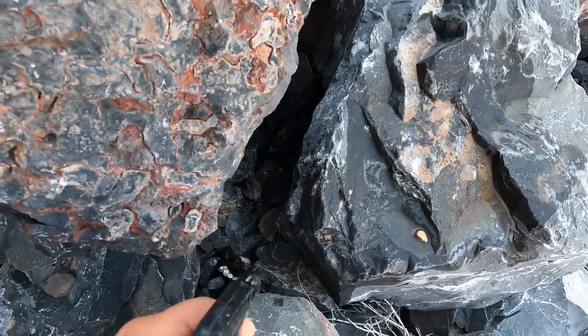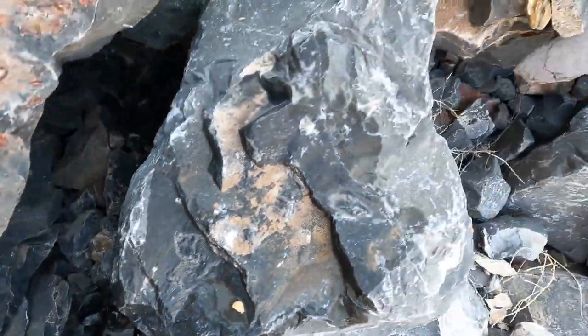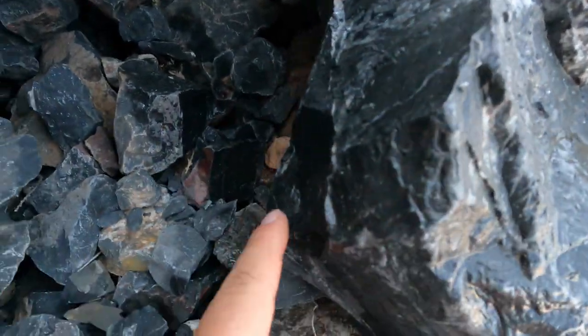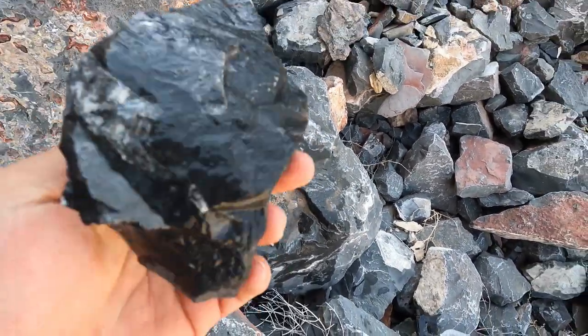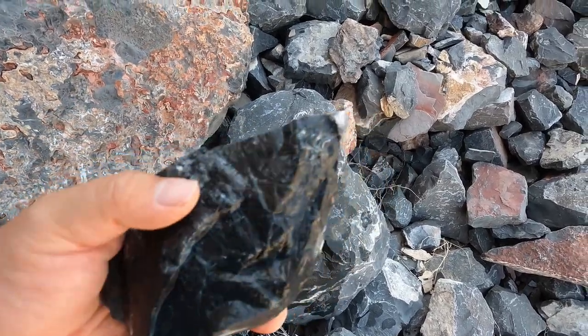Oh, there's some corals there. Okay, I'm gonna try and maybe break that edge off. I can see some corals there. Okay, I broke the edge off. There's more corals going into the rock. And this is what I got off. That's nice. This is pretty nice. I don't know how well you can see that, but we got two corals there and another one there.